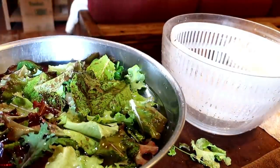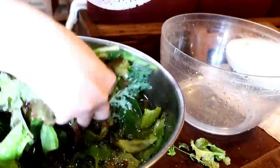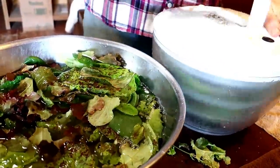With our wash and pack station currently a mess, Lacey had to go back to washing, drying, and packaging our greens the way we used to do for a number of years now.